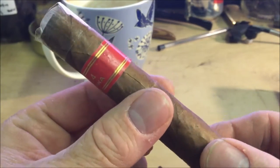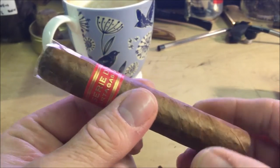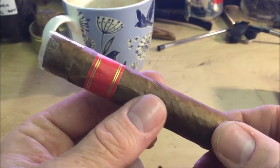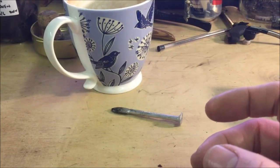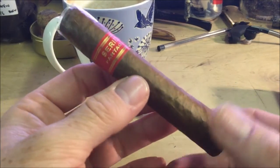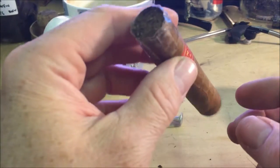From what I can see, they're pretty full on, so I'm going to take it slow. Construction wise, it feels quite spongy. The wrapper looks quite thin. It's like a mid brown wrapper. The aroma is quite nice. It's peppery and earthy and spicy, and perhaps a bit of cocoa in there. The draw is quite cedary and it's quite tight.